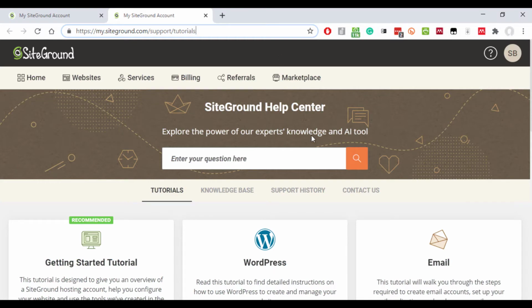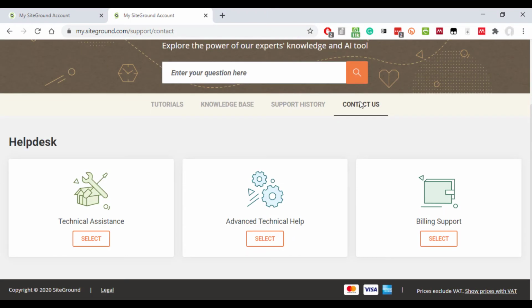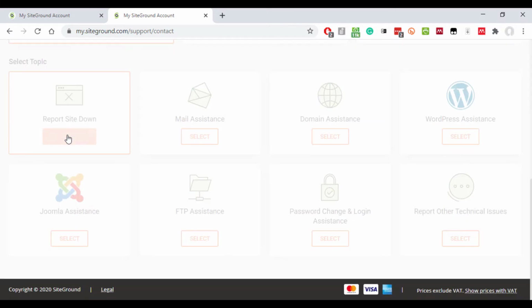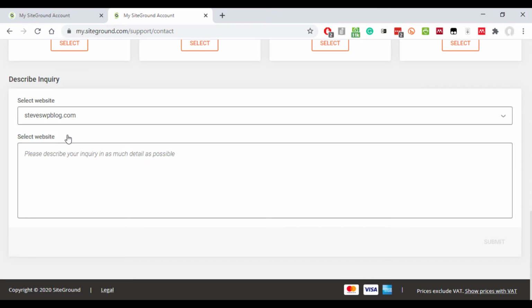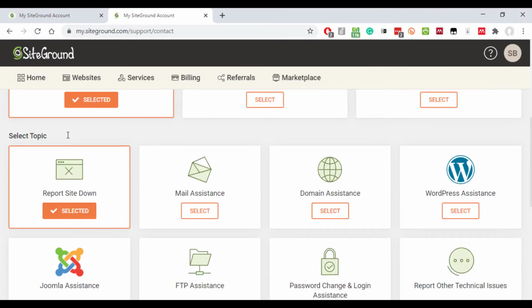Apple. And here you get lots more tutorials which can walk you through processes. There's the knowledge base, but I'd go to this one, Contact Us. And if you scroll down, then it gives you all the options that you can use to contact. So let's say you've got a question, technical, your site is down, and it takes you through. Okay, so they've already tagged it up here, so make sure you choose the right one.